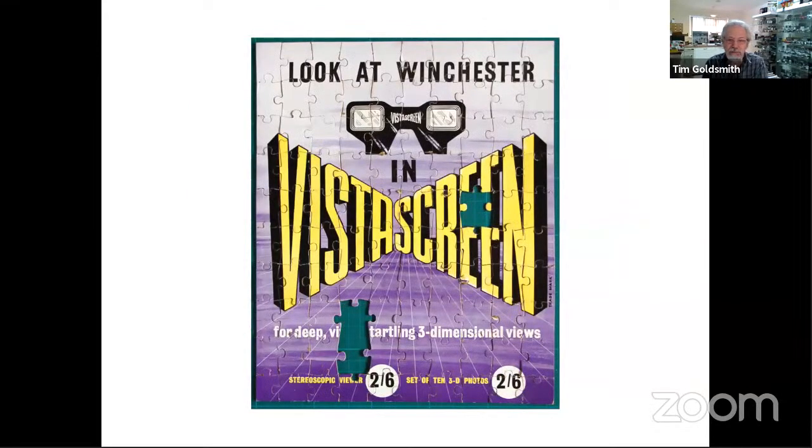Now, this is a really unusual thing. As you can see, it's a jigsaw puzzle which was produced to promote the Winchester Vistascreen set. Unfortunately, when it arrived, as you can see, there's a couple of pieces missing, but again, it's the only example I've ever seen of it. And again, they couldn't have produced very many of those.